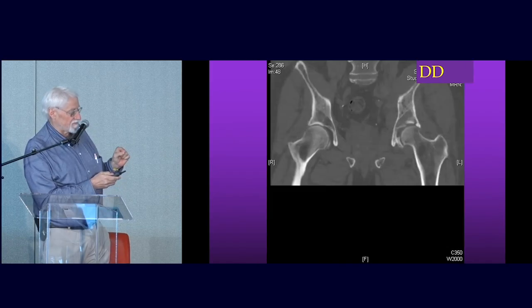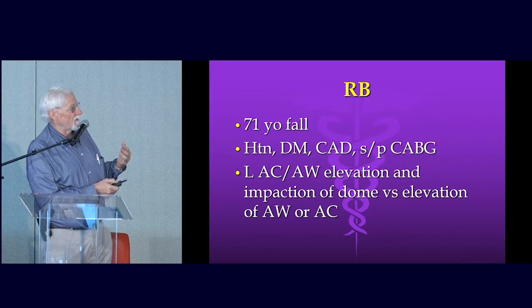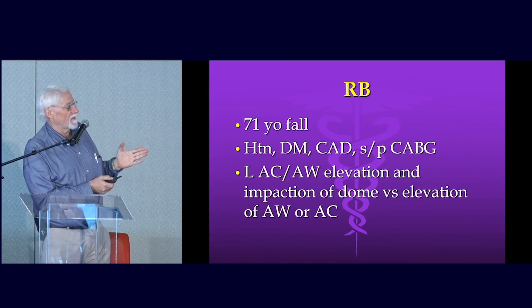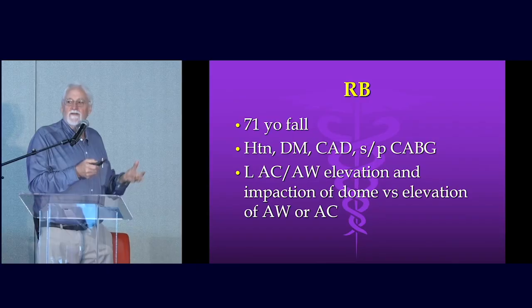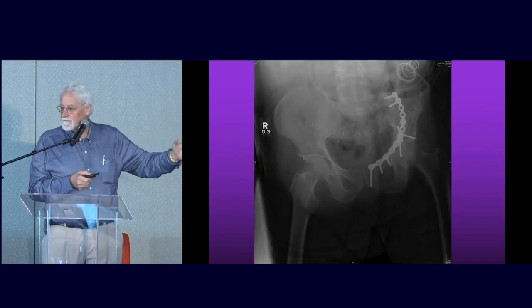And this is a different patient, but see, there's the dome impaction. So as long as it has a cortical piece like this one, the anterior column, anterior wall, and it's not an impaction of the dome, it's more of an anterior wall elevation. We fix it like this, and she did fine with it.